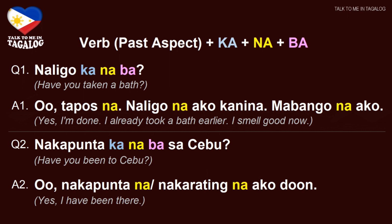Answer 2, oo, nakapunta na ako doon. Or, oo, nakarating na ako doon. Nakapunta and nakarating are the same. They both mean already went or have been there. And doon means there. Yes, I have been there.